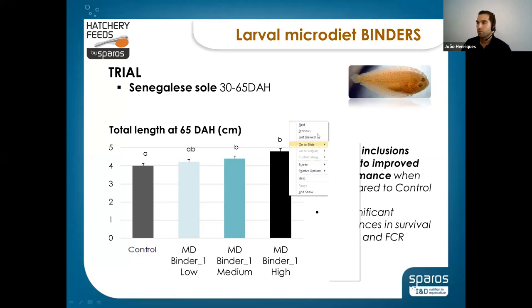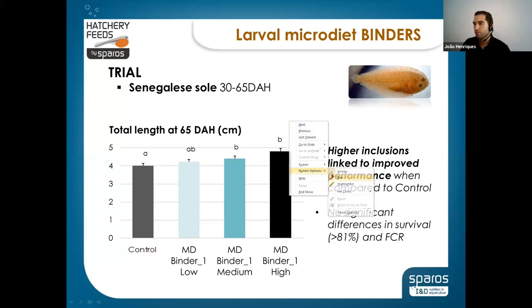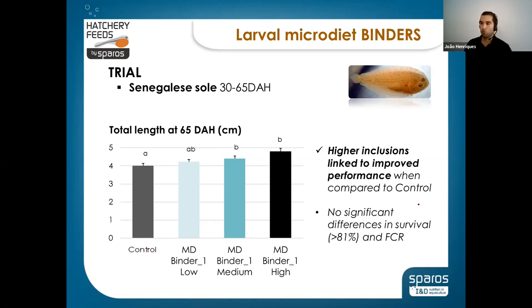And in this one specifically, we had an alternative binder, which we added to the diet at different concentrations. So we had low level, medium level, and high level, and we had our commercial control diet. As you can see here, higher inclusions of the binder were linked to improved performance when we compare to the control diet. In this case, total length was significantly higher in Senegalese sole. In this trial, there were no significant differences in survival and in FCR.